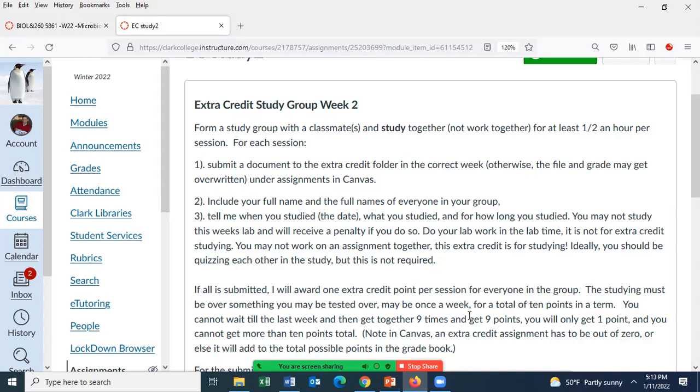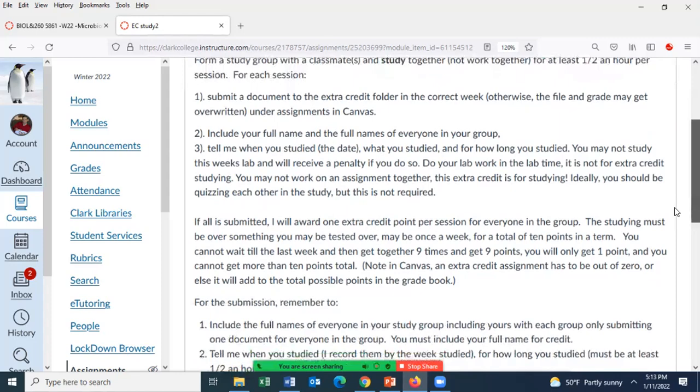And only one person in the group needs to submit this information. Not all of you do, but you can if you want. Any questions about that?